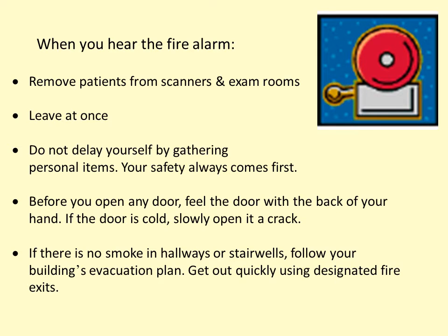Remember, before you open any door, feel the door with the back of your hand. If the door is cold, slowly open it a crack. If the door is hot, do not open that door. If there's no smoke in the hallways, follow your building's evacuation plan. Get out quickly using the designated fire exits.